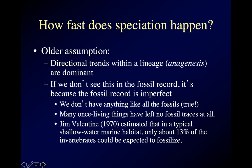The problem is that when you look in the fossil record, you don't see this. What usually you see is that a species will appear, it will seem to persist without a great deal of change for a pretty sizable length of time, and then it seems to disappear. We don't usually see a lot of this directional change. If we don't see this in the fossil record, it's because the fossil record is not perfect. Now, it is completely true that the fossil record is not perfect because we don't have anything remotely resembling all of the fossils that there are.